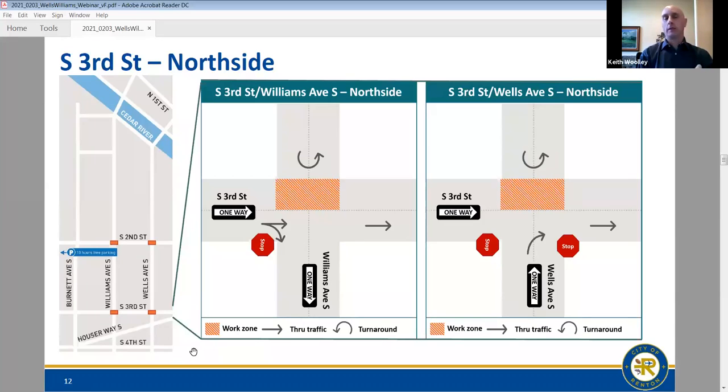We feel that keeping South Third Street open with one lane of traffic, which is how it is right now, will be much better received than if we close the whole South Third Street and make people detour around on South 4th Street. So this is new. We presented this to City Council Monday night, and I would say that it was favorably received there.